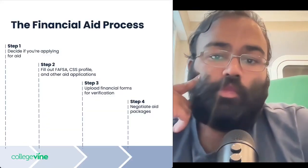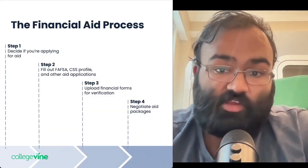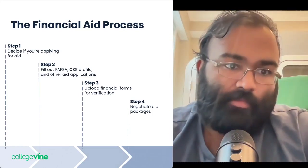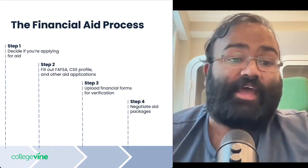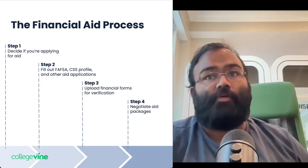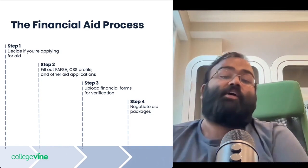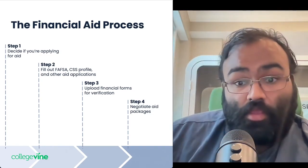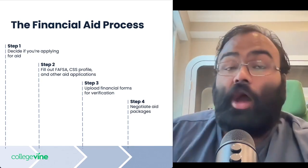All right, so let's get into the financial aid process. So step one in the financial aid process is to decide if you're applying for financial aid. And to the question that Sam just asked, I'll give you some guidelines as to whether you're likely to receive financial aid at all and whether you should even go through the effort of applying for financial aid. Once you decide that you are applying for financial aid, the next step is going to be to fill out the FAFSA, the CSS profile, at least if you're applying to any private colleges, and then other aid applications.